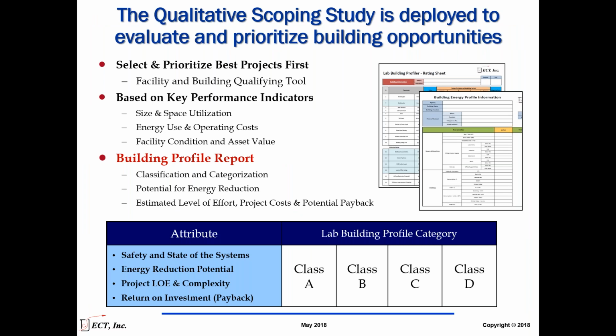So we start first with our qualitative scoping study, and it's really to identify the best projects to start first. When we look at a campus that may have multiple buildings, or a building that may be identified for optimization, there are some key performance indicators that enable us to classify that building, and we use a system of A, B, C, or D.